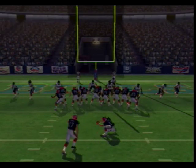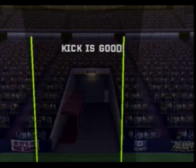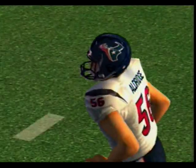Brackers comes in for the extra point. The point after is good. That's 14 unanswered points. These guys are really starting to get the momentum going in their favor.